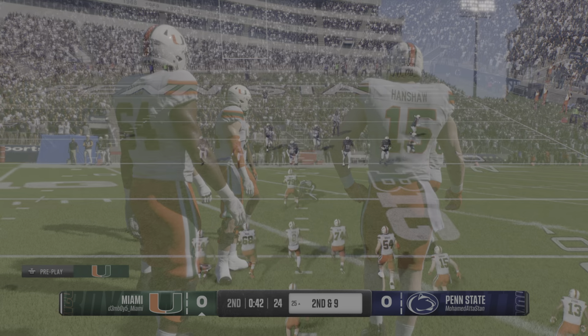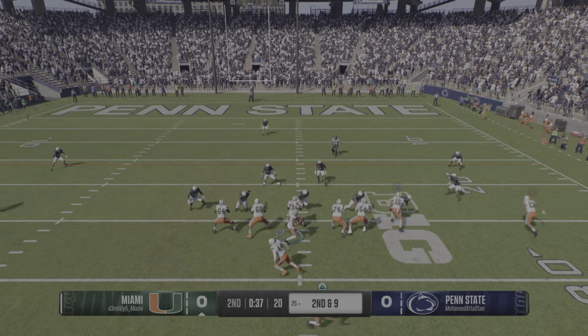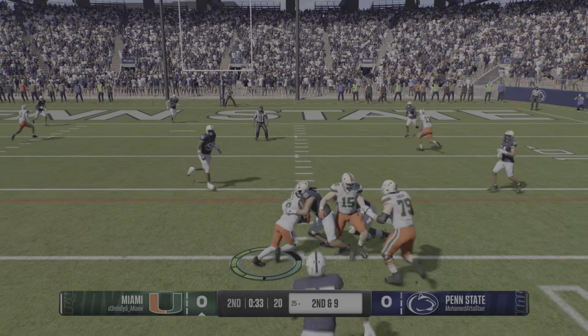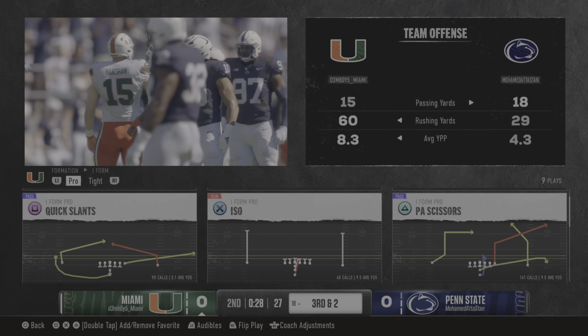In that time, quarterback, nice job, buying time. He's trying to throw the football downfield. Nothing there, so instead of throwing it away, getting the incomplete, just get what you can get and make this next down more manageable. Good little pickup there as he saw some daylight and got what he could.